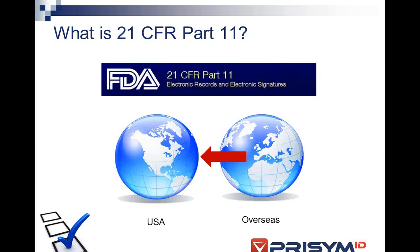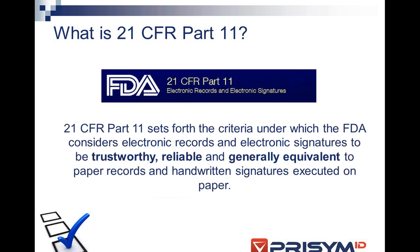Before we start, let's officially introduce Part 11, or to give the full name, Food and Drug Administration, Code of Federal Regulations, Part 11, Electronic Records, Electronic Signatures. What is 21 CFR Part 11? These are guidelines on the use of electronic records and electronic signatures for companies operating in the life sciences arena, and also either manufacturing in the United States or for overseas companies wishing to import goods into the United States.